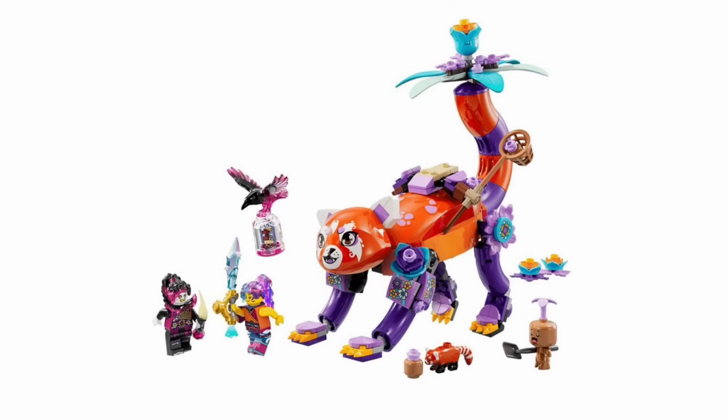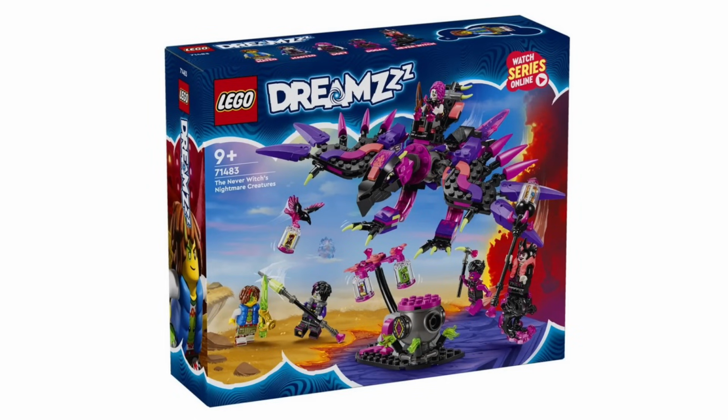Honestly, I really like the build for the tail as well. I think that the shaping for that's really good, and also the minifigures are looking great. And then we do also have set 71483, the Never Witches Nightmare Creatures, recommended for ages 9 and over. This one looks really nice. I honestly love the big buildable bird that we've got. I think it looks great.